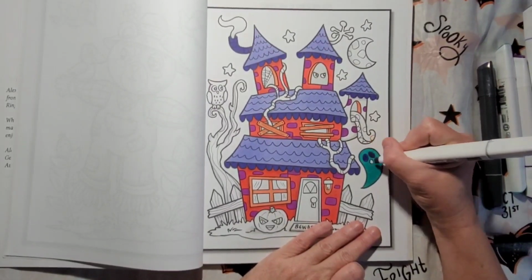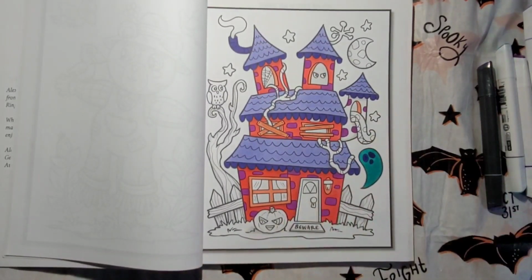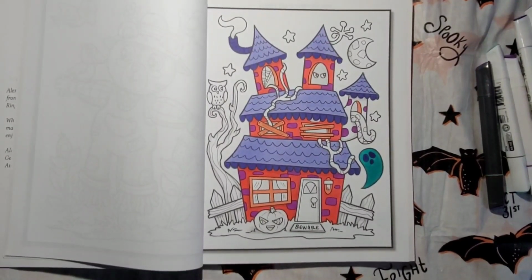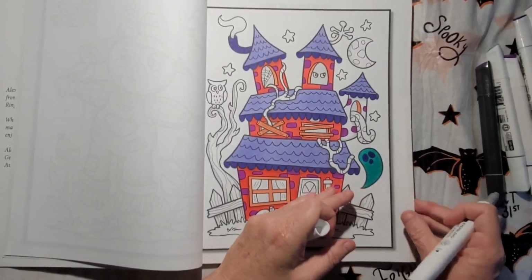This house is in here. Color this house here. That's what I'll do. I'll color it. Jack couldn't wait to come in here and lay down, could you, Jack?